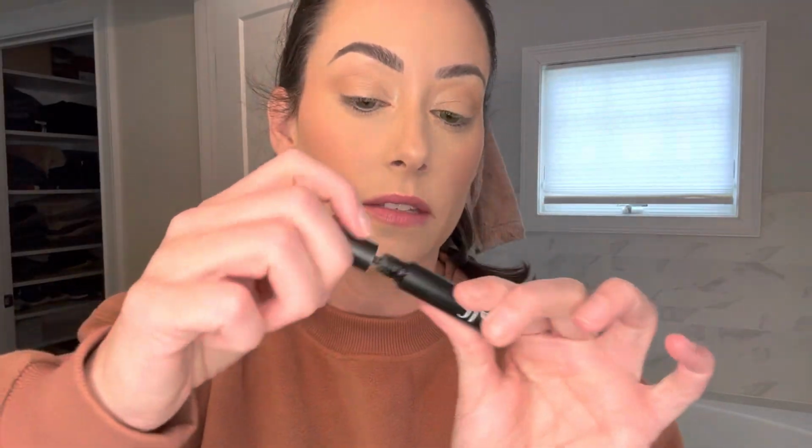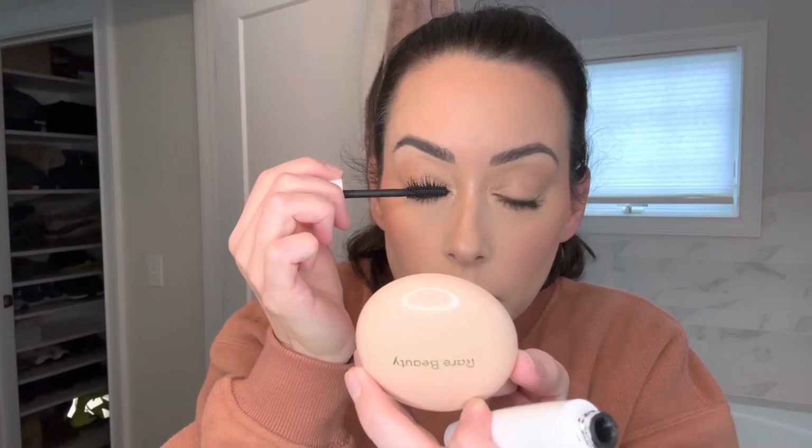Little eyebrow pencil and some gel. Curl the lashes and a little bit of the Tarte Lash Smoothie. I love this mascara. You can just layer it and it never looks clumpy.